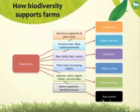And then last, pest control. I think that this is probably also on grass level, but definitely if you're dealing with crops, having native vegetation and beneficial insects. I think it's also diversity of vegetation to avoid that one particular plant can be affected by a pest. And that's also one of the reasons why we have a variety of plants in our system, is to reduce pests and reduce diseases in plants.